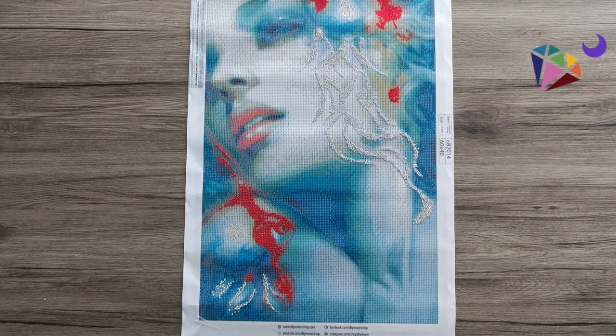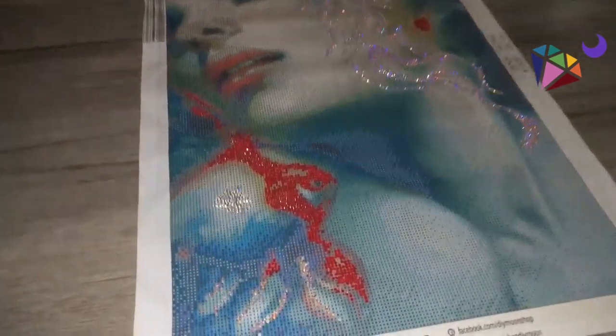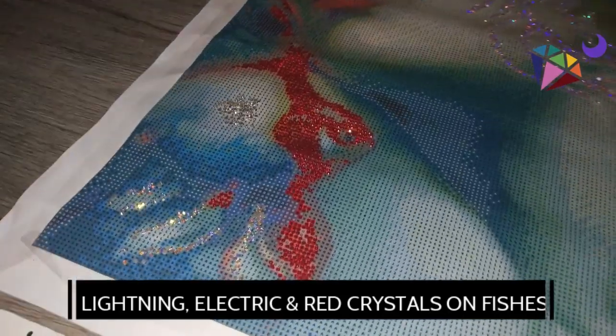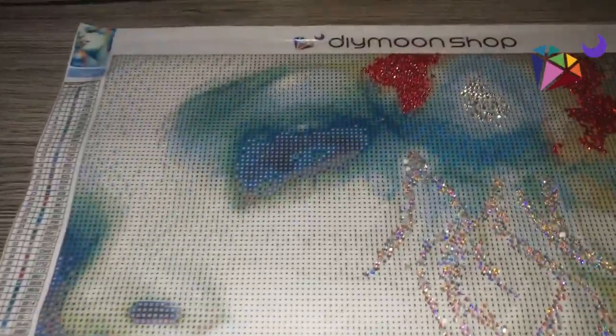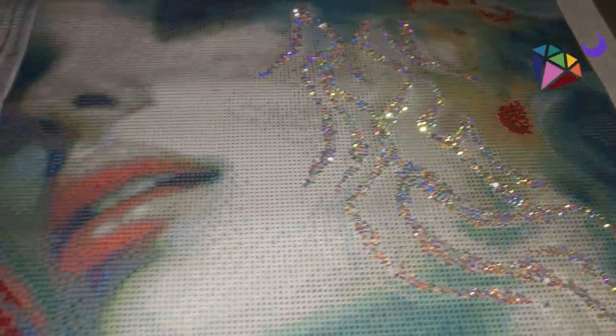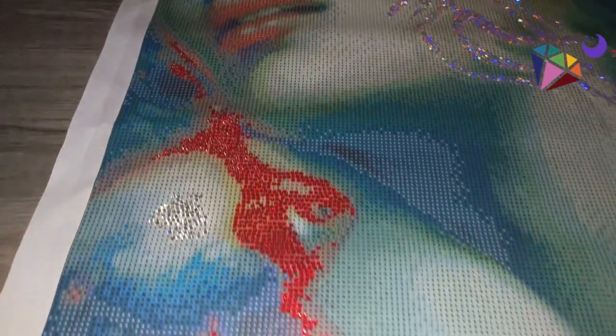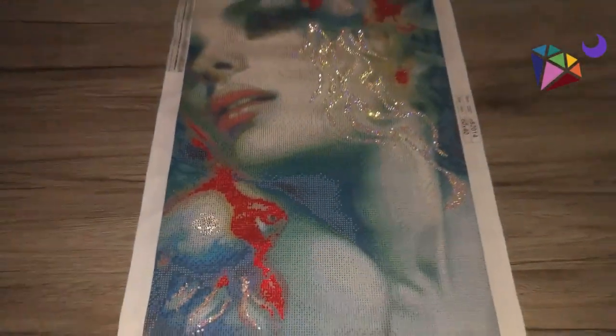So finally, for version 3, it's basically a combination of version 1, version 2, and now adding red crystals to the head of the goldfish. So we can see there's this area here that is shimmering in red beads. Those are the red crystals that we've added, and this is version 3 for scale.